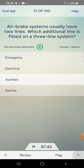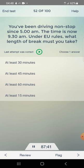Okay, I guess. You have been driving non-stop since 5. The time is now 9:30, so 4.5 hours. Under EU rules, what length of break must you take? 45 minutes.